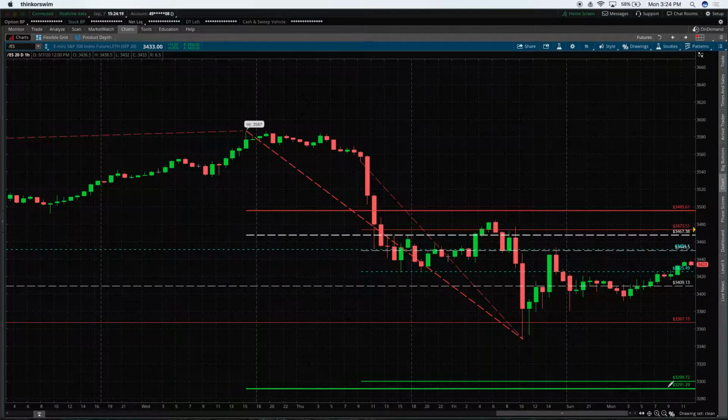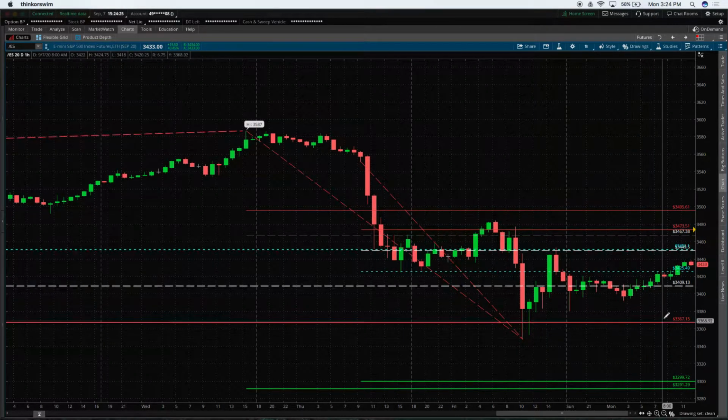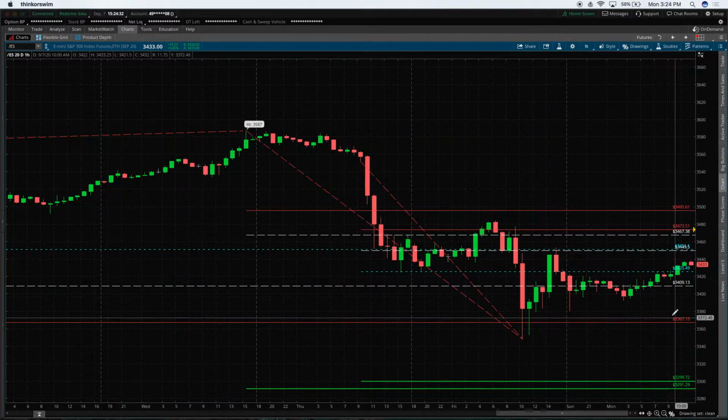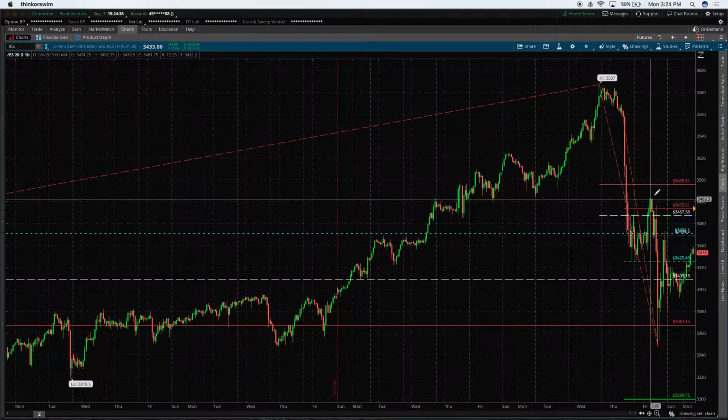And so really all we got to do is just be patient, and eventually we're going to either break above our shorts or we're going to break below our longs. And if we break above our shorts, we're going to have long setups. If we break below our long, we're going to have short setups. So we just got to be patient and wait for the right setup here, and it'll be good to go.